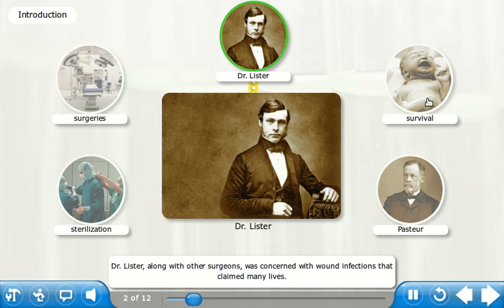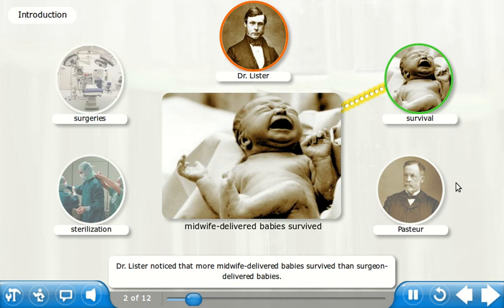Dr. Lister, along with other surgeons, was concerned with wound infections that claimed many lives. Until Lister's studies, people thought that exposure to bad air was responsible for these infections. Dr. Lister noticed that more midwife-delivered babies survived than surgeon-delivered babies. He attributed this to the fact that midwives wash their hands before delivering a baby.